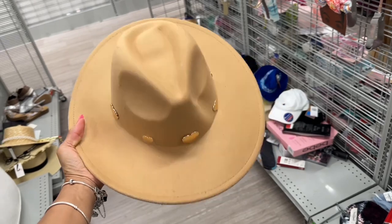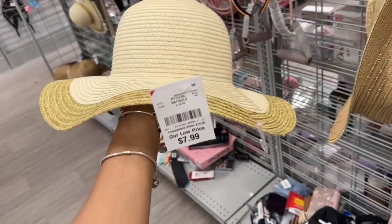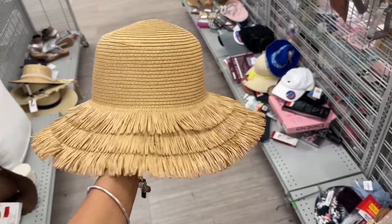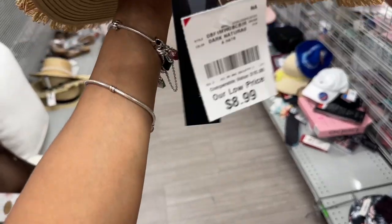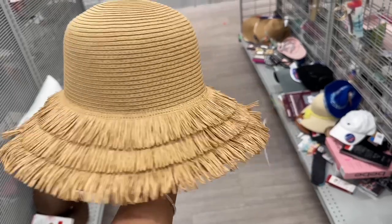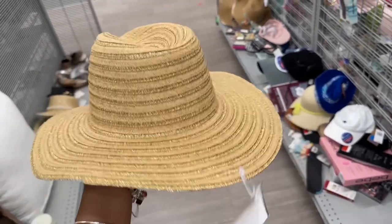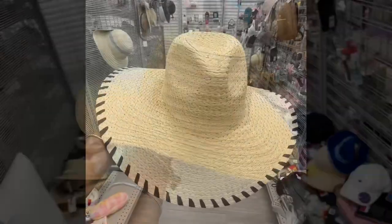And this hat is on clearance for $7. This one is $8. Ooh, look at this one. This is different. It's like a little hat. Okay, it's $9. You can put a scarf around it. Ooh, I like this with the gold. Let's see the price. Okay, $8.